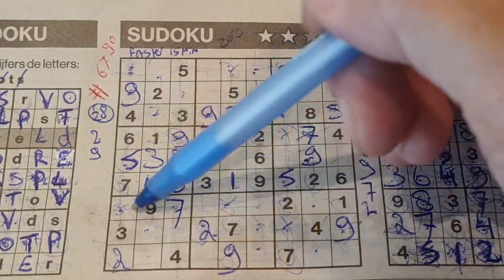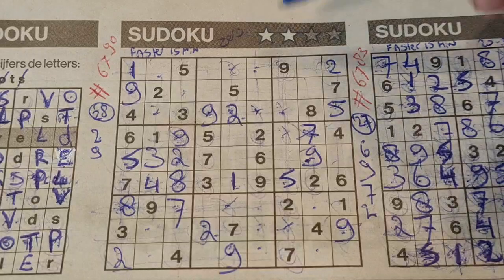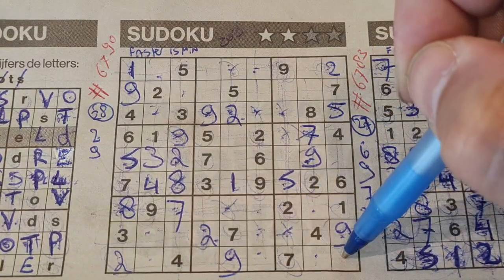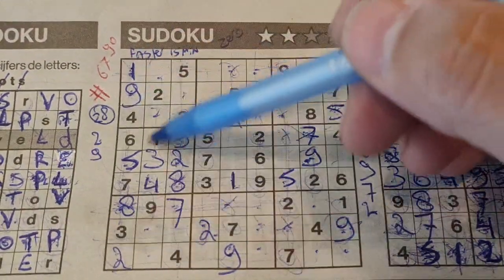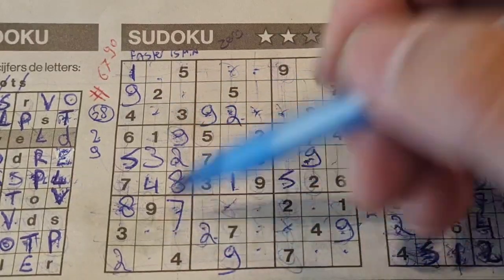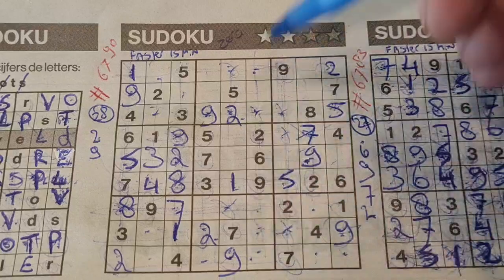We have a 1 in this row. No 1 there. 1 should be here, and 8 goes there. 8, okay. The 1 in the first column, the 1 in the second column. So the third column, the only place left for the 1 should be there. 1, okay.